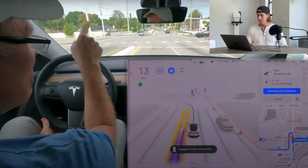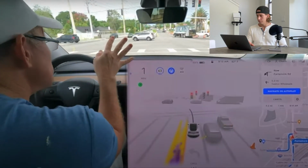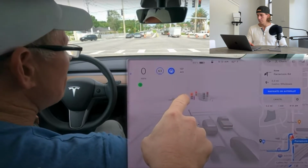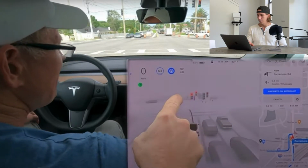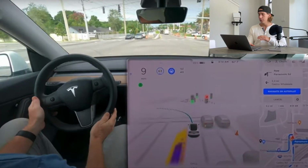I've got some stoplights that are being installed, some stoplights that are being controlled, and it's got a whole bunch of things up here to look at. It looks like it knows I've got a protected left turn here, because if you can't see it, it's got the arrow, and here we go, and it turns. I'm pausing here real quick.